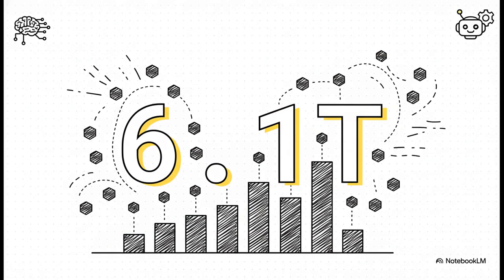And it's not just about productivity, it's also about scale. I mean, look at this. The Kilo platform processes over 6.1 trillion tokens for its users every single month. This isn't some niche little experiment anymore. This technology is being adopted and used at a massive scale, right?